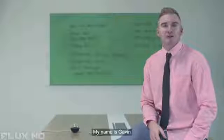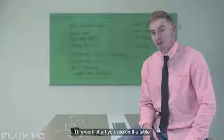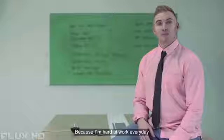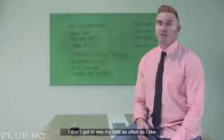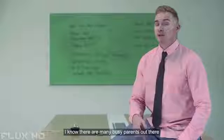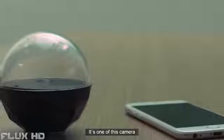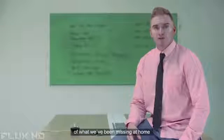Hey everyone, my name is Gavin. I'm an engineer. This work of art on the table you see here is my invention. It's a 360-degree view camera. Because I'm hard at work every day, I don't get to see my kids as often as I'd like. I know there are many busy parents out there with the same problem as me. So I invented this camera to help us all take control of what we've been missing at home.